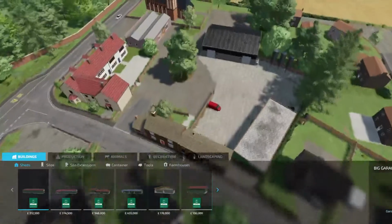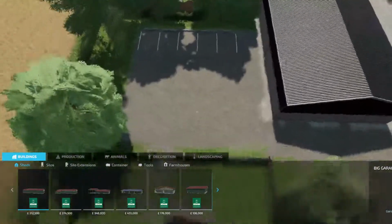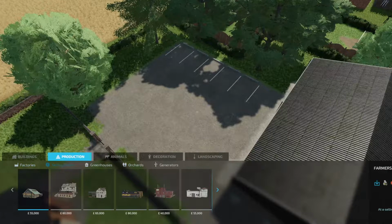This is the shop area. This is where we started off, so we could potentially tuck one in here. Let's go production, selling points.